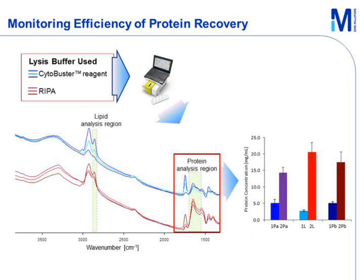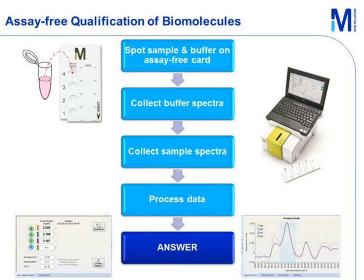So what can the MIR-based system do? It can quantify the protein, but also deliver additional sample information. It uses the sample which is not processed. There is no assay involved. The sample is spotted on the card. The card is inserted into the instrument. Spectra is collected for the buffer. Spectra is collected for the sample. Data is processed automatically, and the answer is delivered within a couple of minutes.